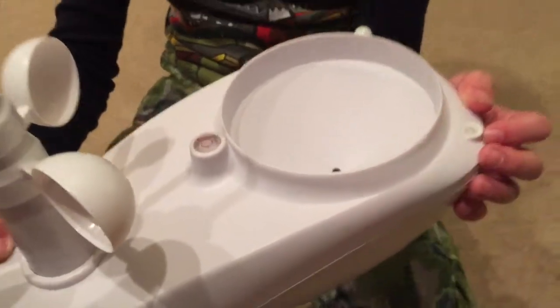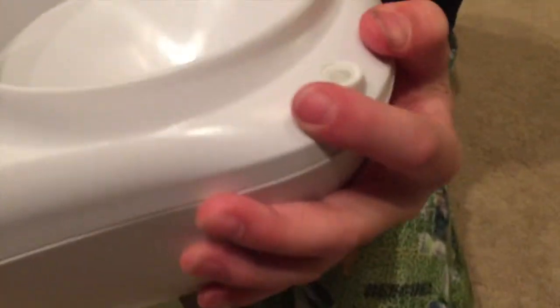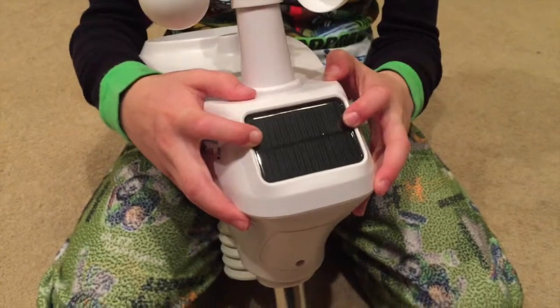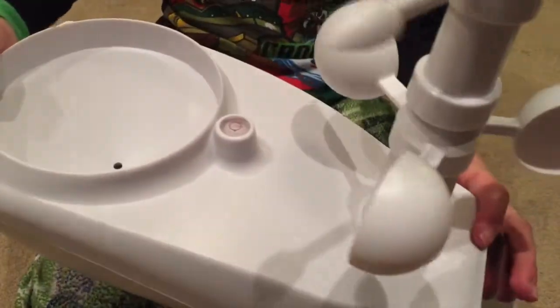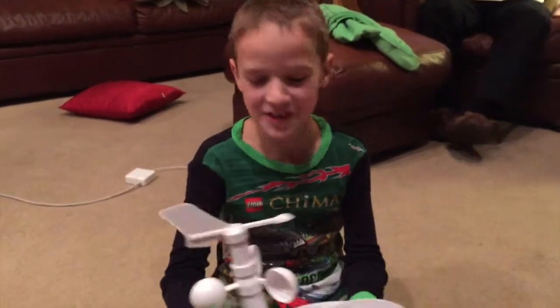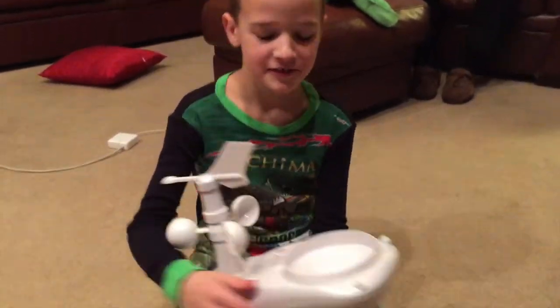Okay, what is this? And this, it senses if it's sunny, cloudy, or not sunny. Okay. And this is a solar panel. And this whole thing is called a rain station. A weather station. Weather station. Sorry.